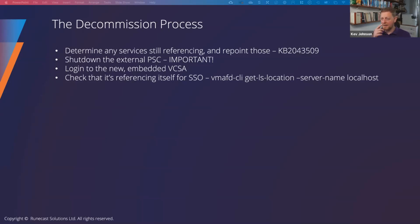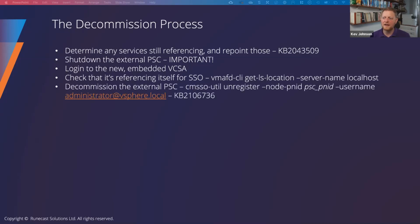So what this will tell you, hopefully what you'll see come back, is the fully qualified domain name of the VCSA that you're logged into. If that's not the case, if it's still pointing at the external PSC, then there are some other bits you need to do first. These are detailed in KB 2106736.